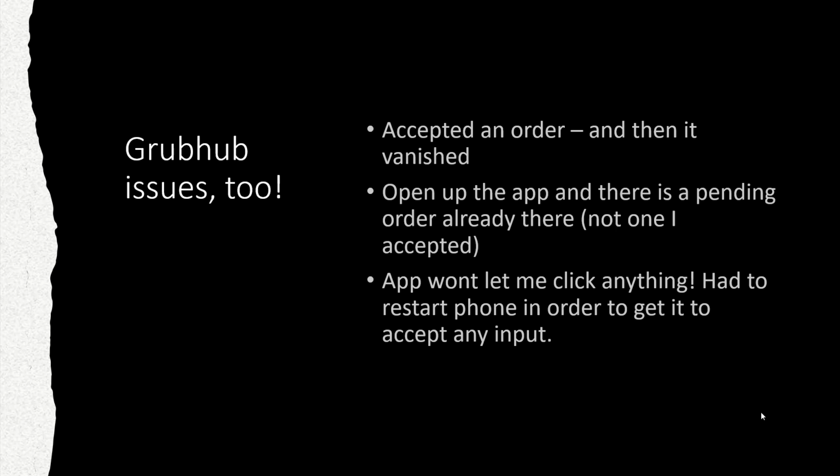I accepted it, and what happened that time? I think it let me accept it. Maybe it wouldn't let me pick up the food. I don't remember, but it was the same thing. So I had to restart the phone in order to get it to accept any input. So that was a little annoying. So my phone got restarted several times today. Anyways, yeah, so those were the Grubhub issues.